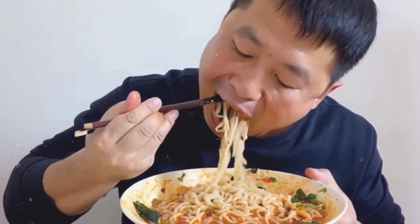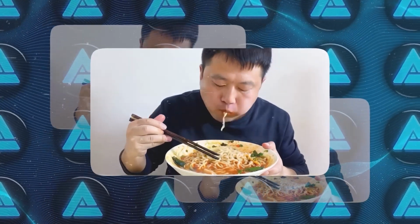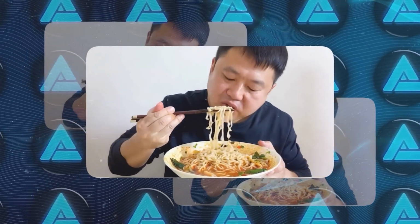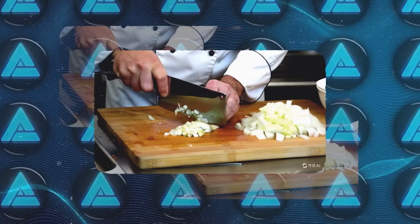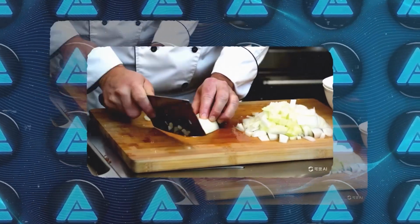One video shows a Chinese man eating noodles with chopsticks. The details are so precise that if you saw this at a lower resolution, you might not even realize it's AI generated. Another video shows a chef chopping onions in a kitchen, and the way the onions are cut and split by the knife is incredibly realistic.